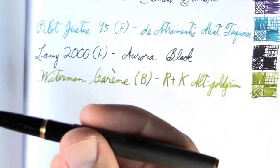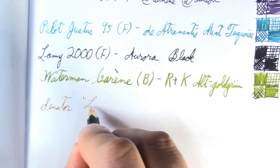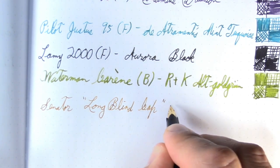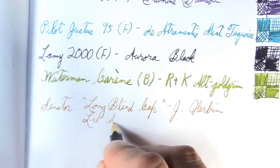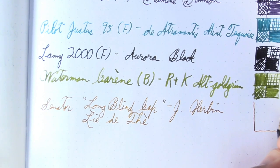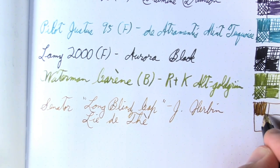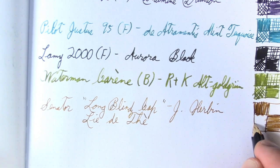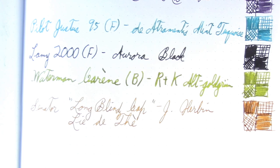So this is Senator Long Blind Cap, probably from the 60s or 70s. Of course, we'll put the name in quotes because I don't know actually what it's called. And the ink in is Herbin Lidité, which is an example of what happens when you work through a certain color family. I have two bottles of brown ink left. This one, and then a Noodler's Whaleman's Sepia, which is weird, and I won't put it in the same category at all. I like this one out of the browns that I had. One was discontinued, an Iroshizuku of some kind, and the other one was just meh. So this is probably my favorite out of the brown inks.